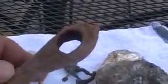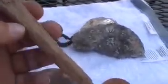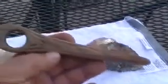Found this crazy thing in a creek. It was laying on the bottom of the creek while I was fishing. Couldn't resist picking it up. It's probably about 7-8 inches long.